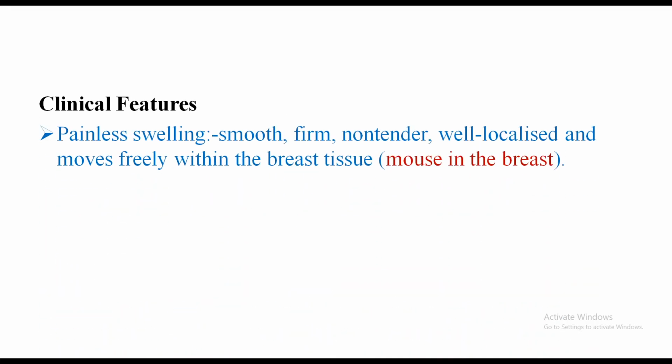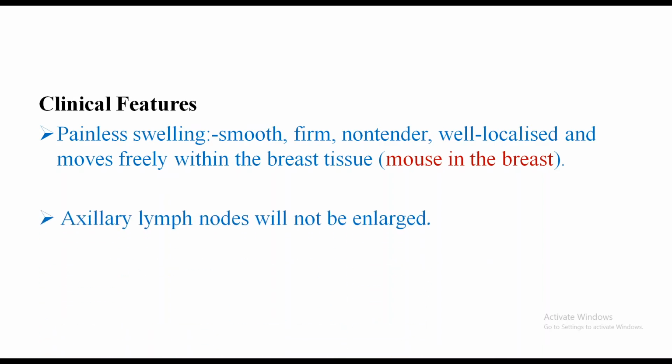Now the clinical features are, it is a painless swelling which is smooth, firm, non-tender, well localized, and moves freely within the breast tissue. That's why it is called a mouse in the breast. Axillary lymph nodes will not be enlarged in this, mind you.